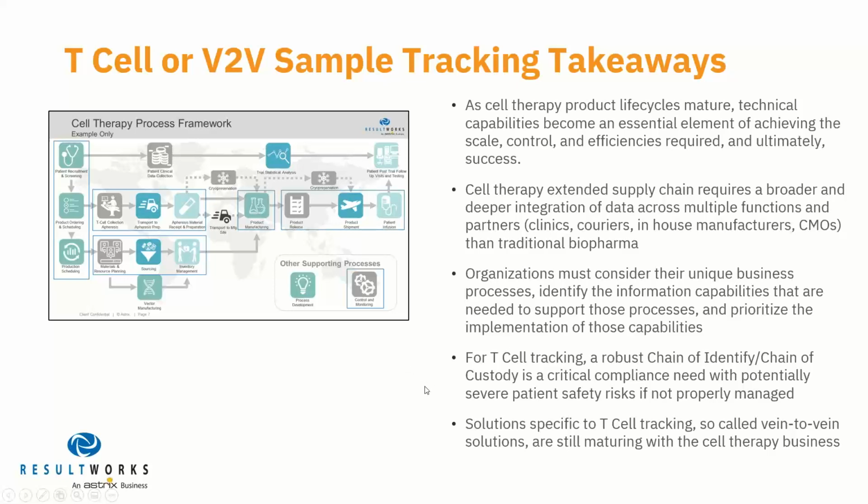And then for T-cell tracking, you need a robust chain of custody and chain of identity, really critical for compliance and for making sure that you're not risking patient safety along the way. And then finally, solutions specific to T-cell tracking, the so-called vein-to-vein solutions, are still maturing as the cell therapy industry is maturing.